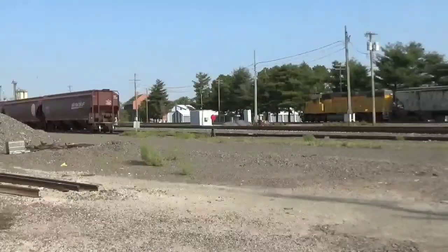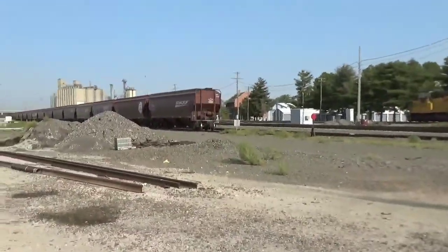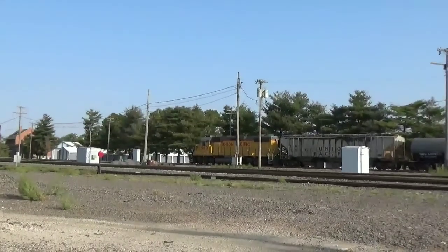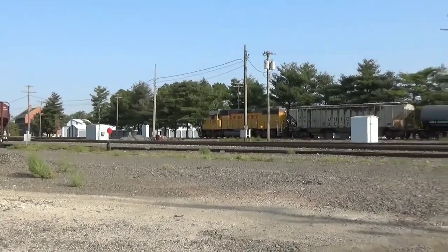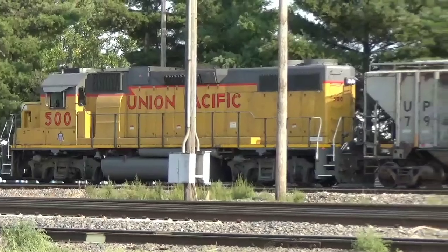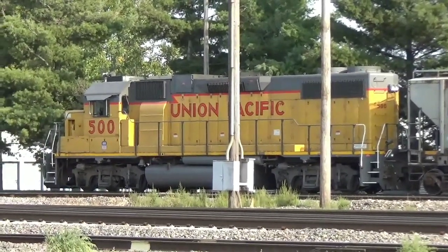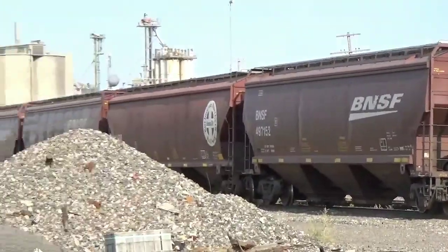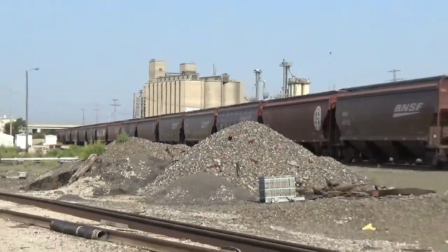I haven't even had a chance to set up my tripod yet, but I just heard a horn of another train. And there's 500, and he just let two cars free roll into the yard there. I'm gonna get my tripod set up, guys, and I'll be here watching trains all day.